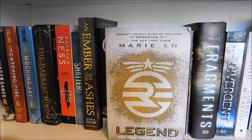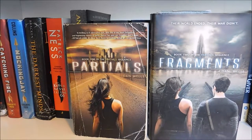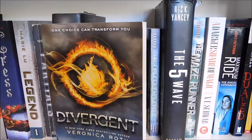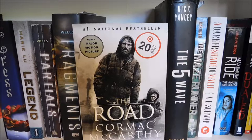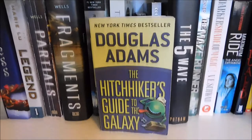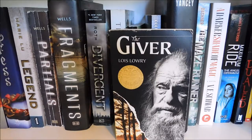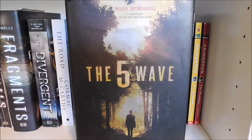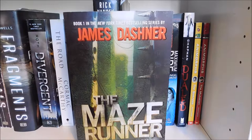Legend by Marie Lu. The first two books in the Partials Sequence, Partials and Fragments, both by Dan Wells. Divergent by Veronica Roth. The Road by Cormac McCarthy. The Hitchhiker's Guide to the Galaxy by Douglas Adams. The Giver by Lois Lowry. The Supernaturalist by Eoin Colfer. The Fifth Wave by Rick Yancey. Maze Runner by James Dashner.